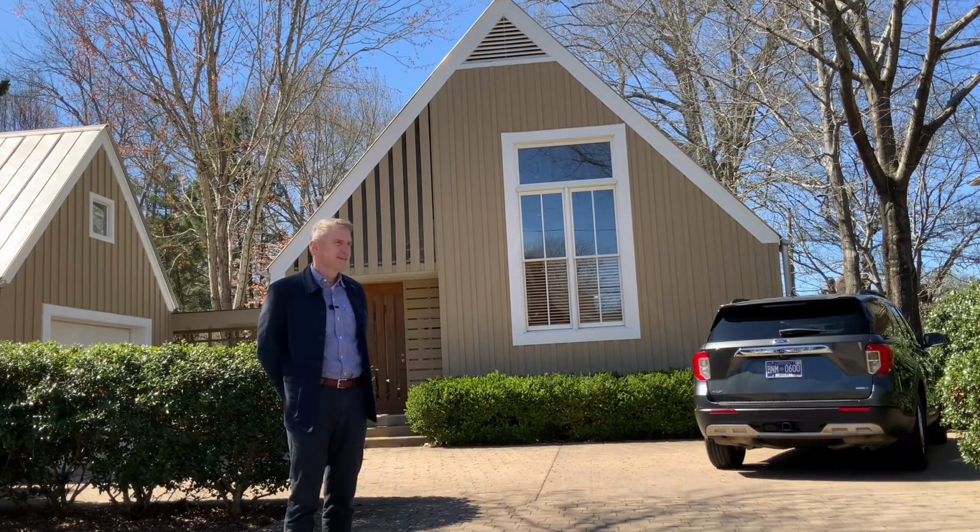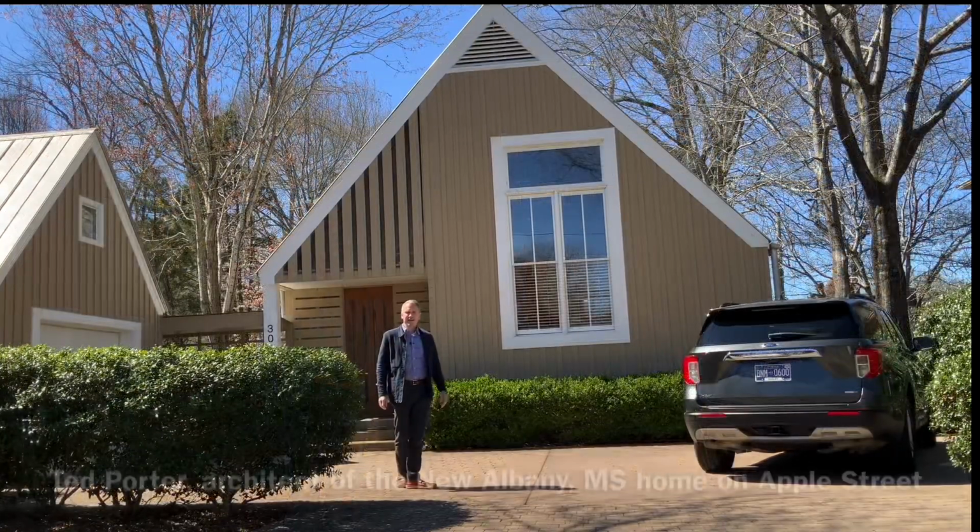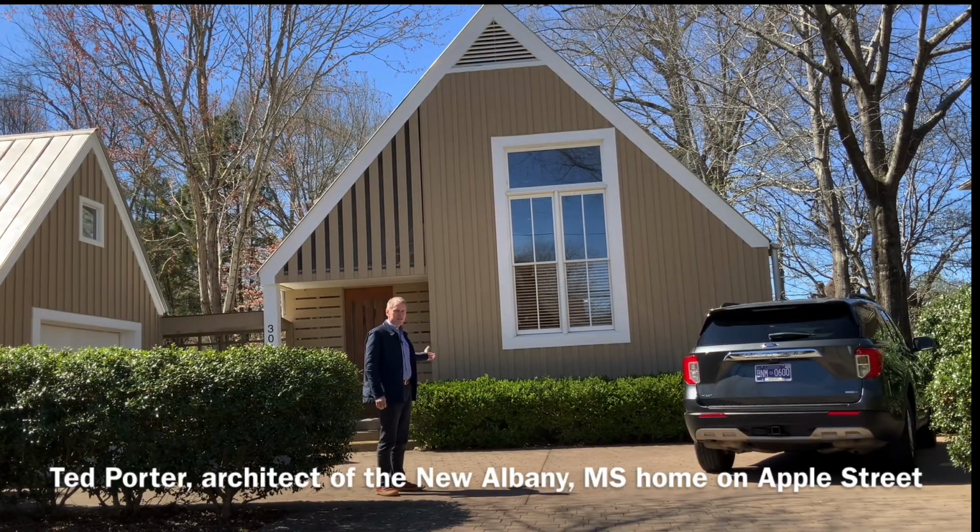I'm standing in front of a house on Apple Street in New Albany, Mississippi that I designed a few years ago, and we'll take a tour of it. I like the fact that the street front of this house to me just says house, but it says it in a kind of unique and original way.